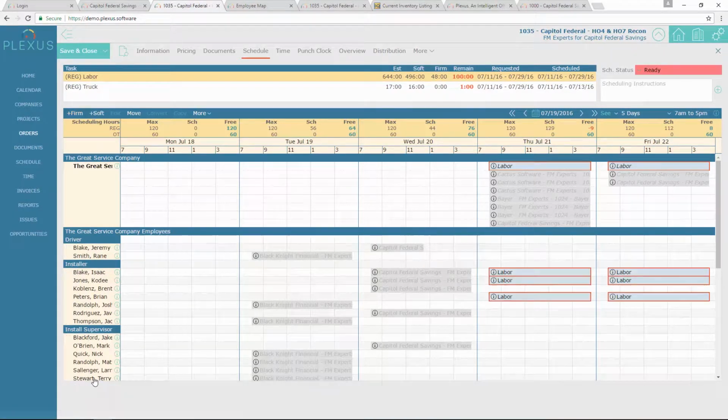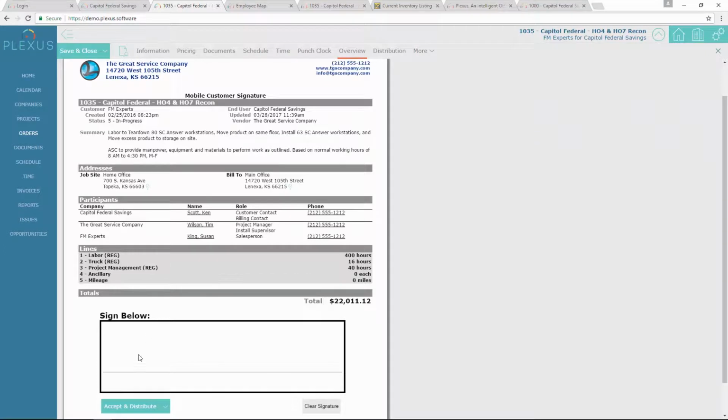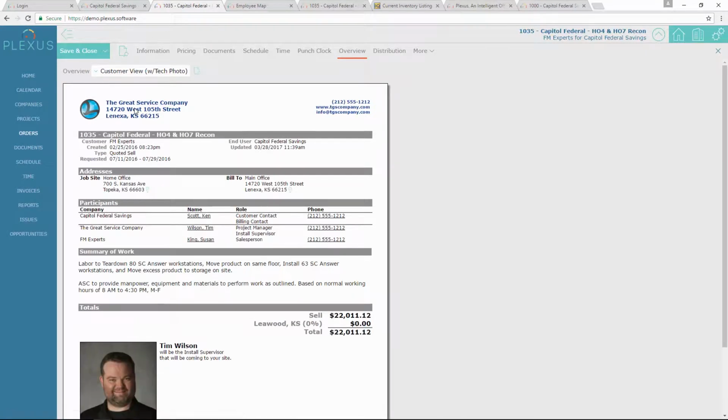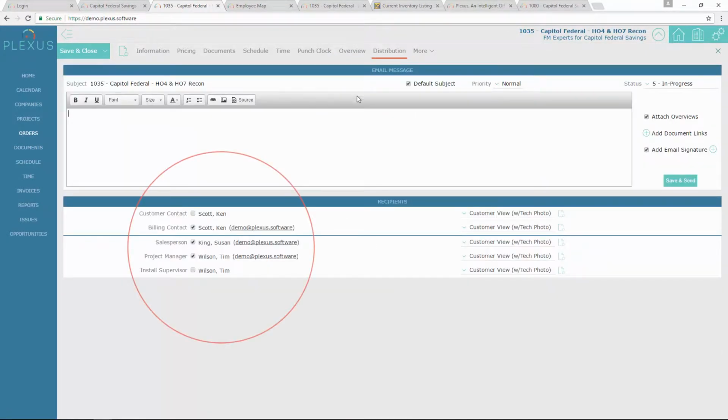Plexus allows you to build multiple, fully customizable overviews of your job for presentation to managers, field crews, and of course, your customers. Plexus will distribute PDFs of these overviews either manually or automatically to the right players on your team that need to know about this job.